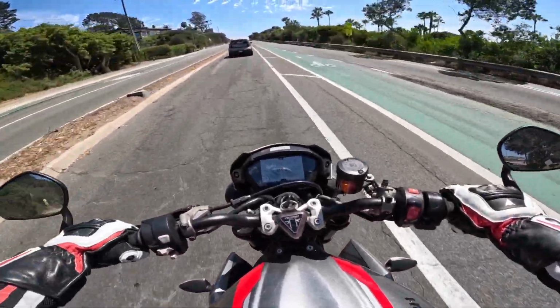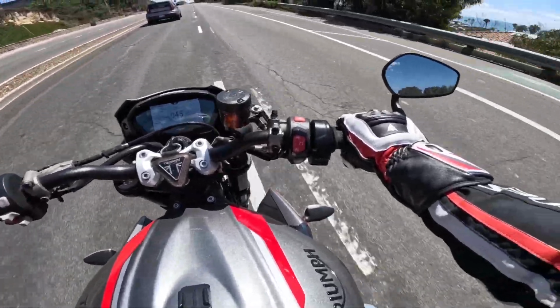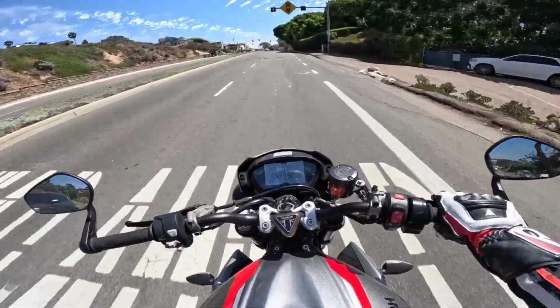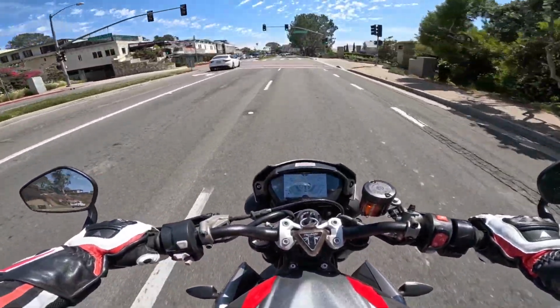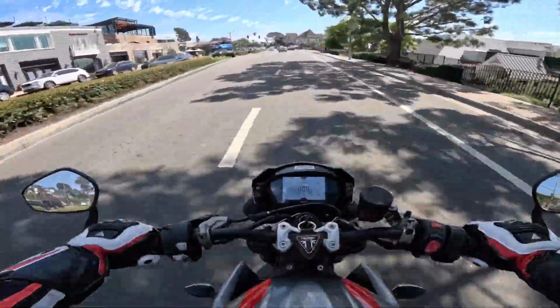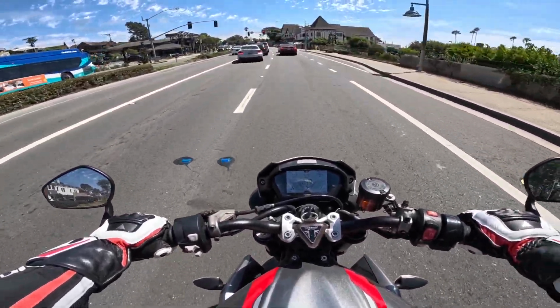The price point, $10,999, is amazing for what you get. Obviously, you're not going to get top spec Brembo, you're not going to get top shelf suspension, but everything else is exactly where it needs to be as far as electronics are concerned. Power sits around 100 horsepower, which is great for a twin-cylinder engine.